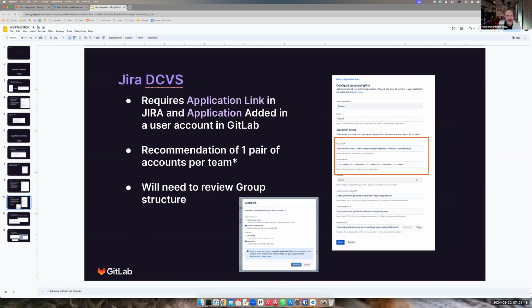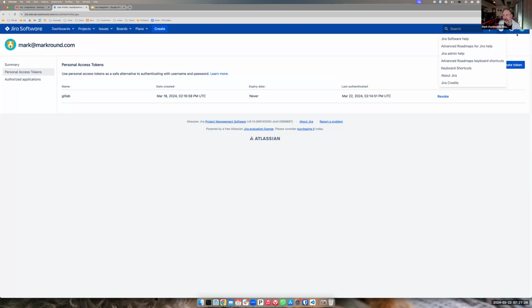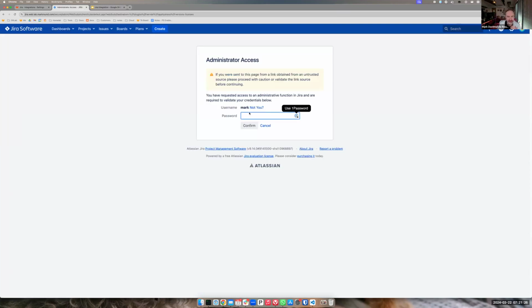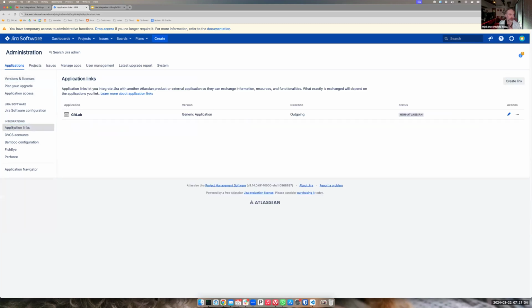So what you do first is it's called an application link in Jira. And that you can get to by going to settings and applications. And yeah, application links on the left-hand side. So you can create a new application. Again, if you're concerned about limiting the blast radius of things getting leaked or exposed, you might want to do one of these per team, I guess. I've just used the same one for all the connectivity.